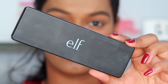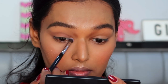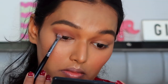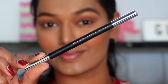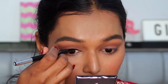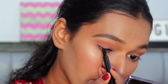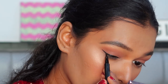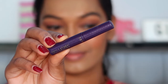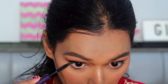For my eyes, I'm using the e.l.f. Matte for Matte Eyeshadow Palette, taking these two brown shades on the PAC 204 Dense Packing Brush and just placing it all over the lid and in the crease. I'm going in with just one shade for this look. For eyeliner, I'm using the Miniso 3-in-1 eyeliner. This is a grey variant, but it appears really, really black on the eyes. And I'm trying to draw a little thicker than usual liner as well as a wing because there wasn't much going on the eyes otherwise. Curling my lashes before I apply mascara. I'm using the Tarte Lights Camera Lashes Mascara and applying this on my top as well as bottom lashes.